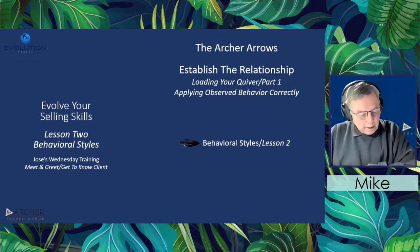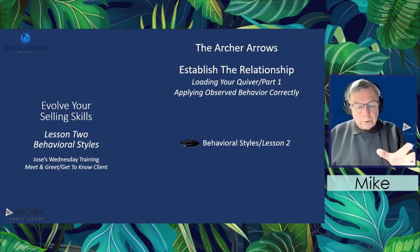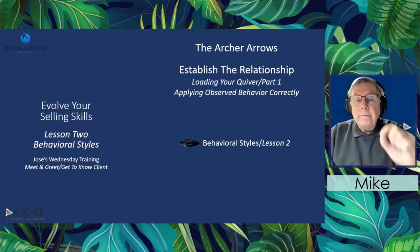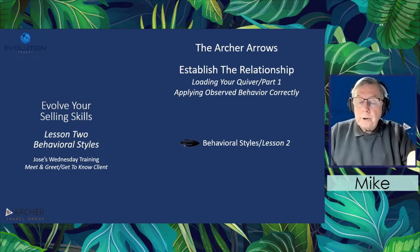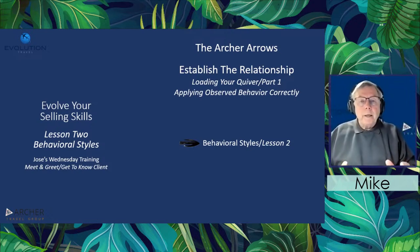so that you can understand how it works inside of the travel industry. All right. Using styles correctly, there's a couple of rules, and those rules are all on page 4. And I'm going to go through these because it's very, very important. And a lot of these show up on the test. Style is based on behaviors we can observe and agree upon.